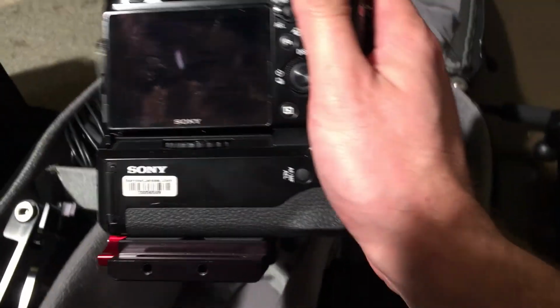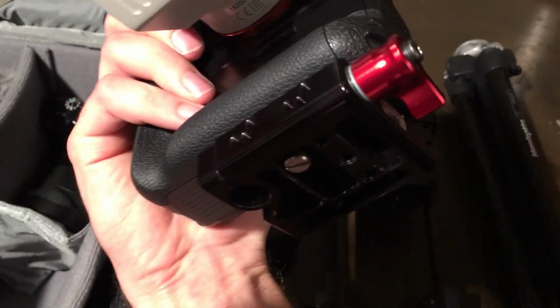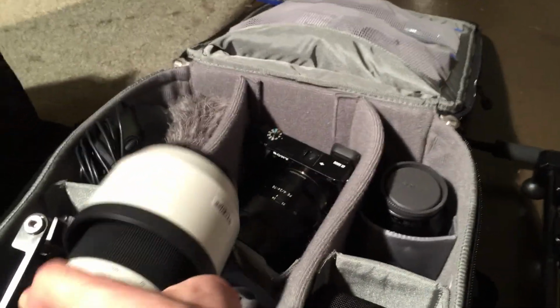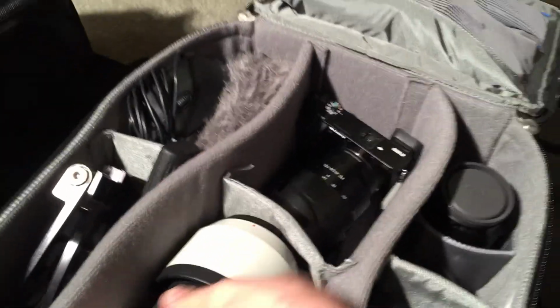I also have the battery grip on the A7S, so that'll be nice to have just because these batteries drain quick. So battery grip, that's what I was looking for. Let me put that back.